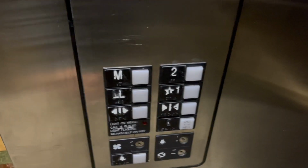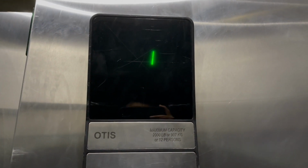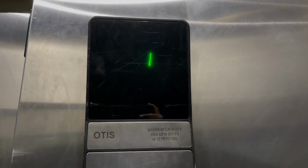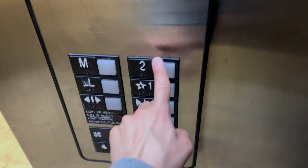And we got a loud fan. Fan is so loud we can't even hear the motor well. Oh, this is like a staff floor. We don't want to be down here.